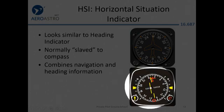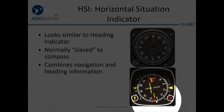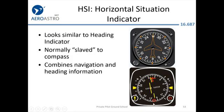See, it shows you with this course deviation indicator that you're slightly to the right of the course. The course is a little bit to your left. And actually, this pilot is flying an instrument landing system approach. This yellow trapezoid there on the left and right is showing you where you are relative to the glide slope. So you're right on the glide slope. So basically, all the information that you need for your flight, other than the attitude, is on this single instrument.